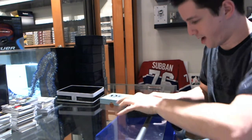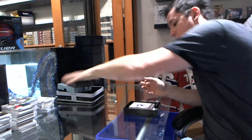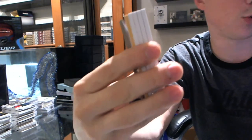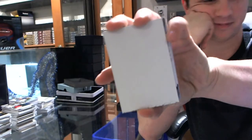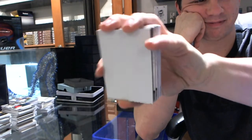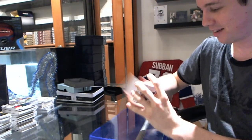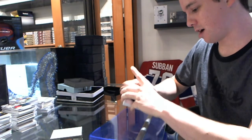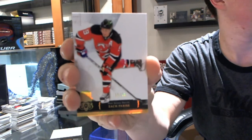I see gold on the back. Oh no, that would be white. Sorry, my bad, guys. It wasn't gold, it was brown. The gold was beside it. All right, let's have some fun. All right, we've got a gold base numbered 15 of 25, Zach Parise.